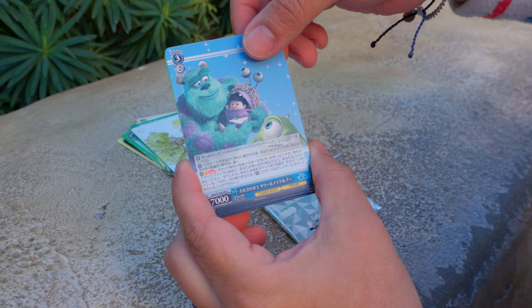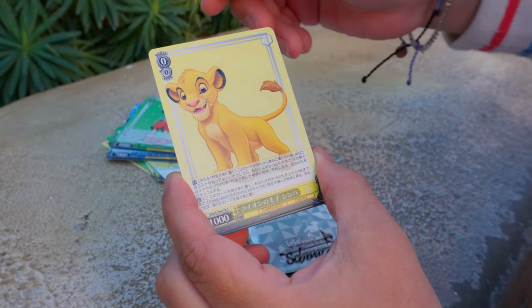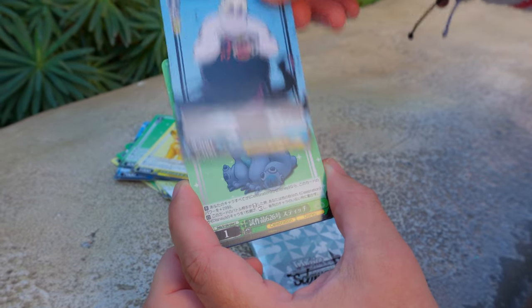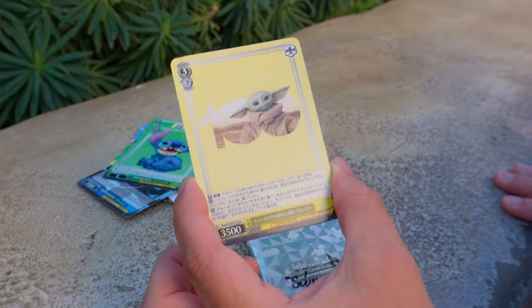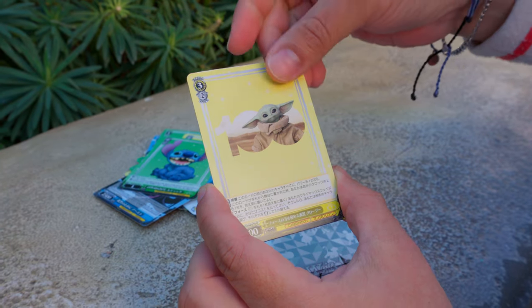So we start off with Boo, Mike, and Sully, or Kitty. Pinocchio? Simba. It's your favorite. One of your favorite villains. Stitch, we've seen you multiple times. I still call him Baby Yoda. I don't care if his name is Grogu, I don't care if he's a child. He's Baby Yoda forever to me.